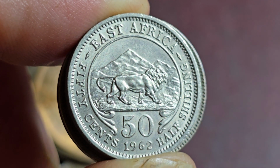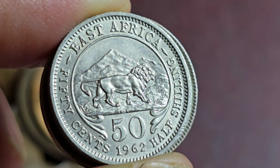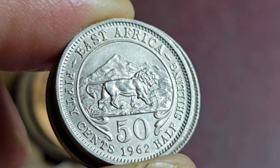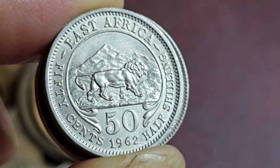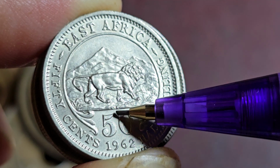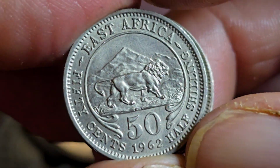1962. So the last coin they issued for 50 cents was 1963. And the first coin for Elizabeth II was 1954. And this has only one mintage. You should find a KN mint mark above. So the K is there and N. So it's in this design. And because it's raised, it actually gets worn fairly easily.